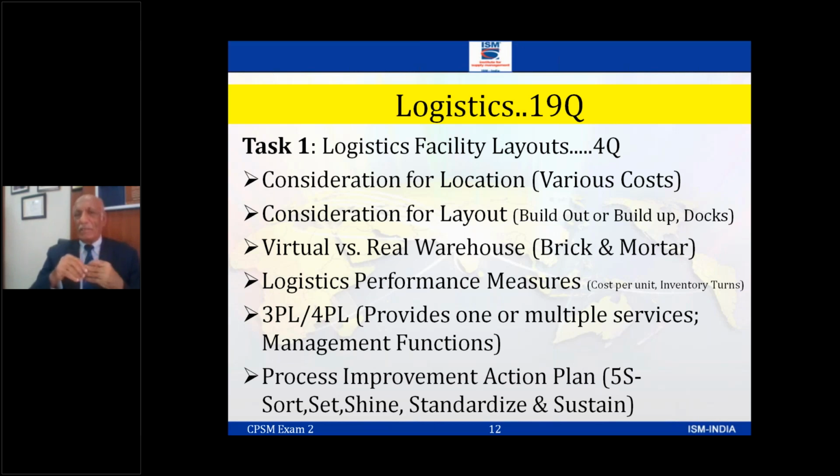Now here we're talking about logistics facility layout. Four questions come into that. Consideration for location. Again, to me, it's very common sense. If I'm trying to put up my warehouse, I will look at the land cost, the labor cost, the transportation cost. All those factors will decide where I should put my big warehouse.